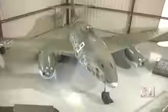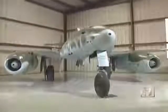The 262 was a superior airplane, had higher speed, higher range, better armament package, so it was selected for production. It was designed basically to destroy American bombers. It could do that very well because it had a tremendous speed advantage over them. It had a tremendously powerful cannon armament to do that. 17 Me-262s were ordered for tests and evaluation.